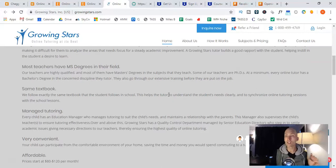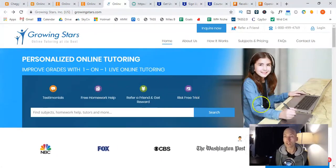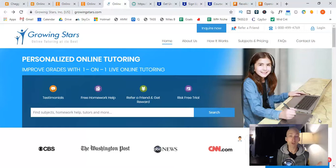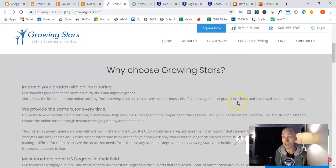So the sessions are conducted with Skype and the Growing Stars platform, online whiteboard. As you can see at the top here, the students will get this computer that attaches in, or tablet that attaches into their computer, and gives them the ability to write on the whiteboard as well as plug in with their headset. So you'll have the same textbooks that the students are using. So yep, you're all on the same page.